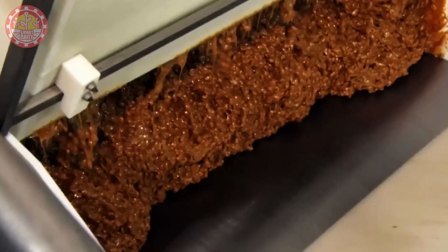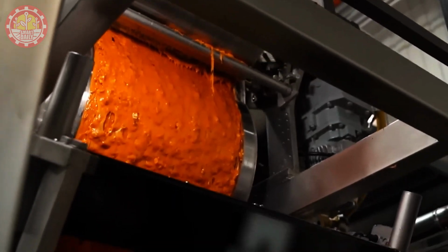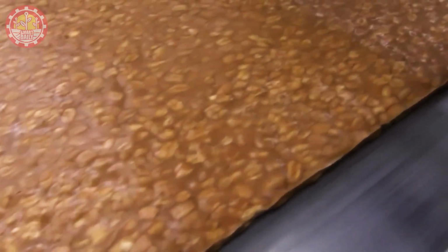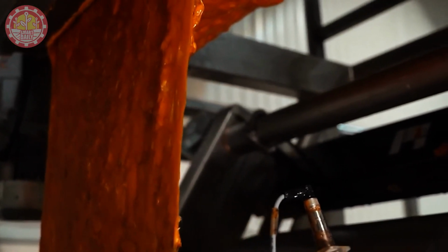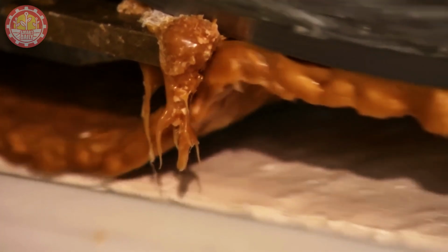Then the gooey caramel and crunchy peanuts drop on top from another cold roller. It's like building a candy sandwich, layer by layer. The caramel's still warm and sticky, like melted candy glue, so it grabs those peanuts and holds them tight in a big, gooey hug. Imagine those peanuts sticking right in there, crunch. Next, a big pressing roller comes along and pushes it all together into one perfect slab.